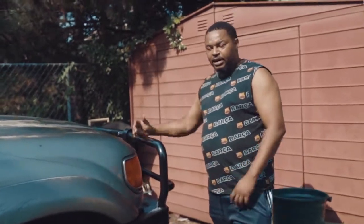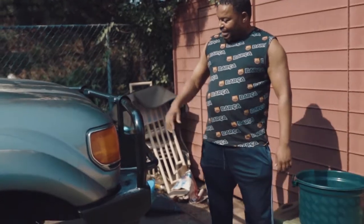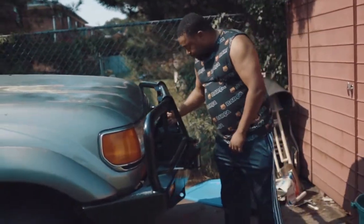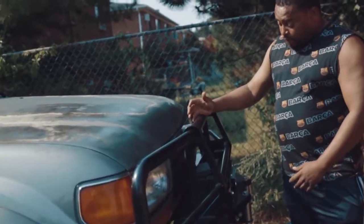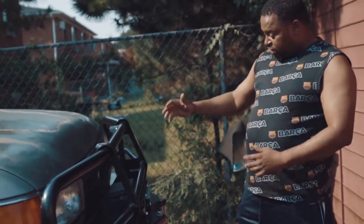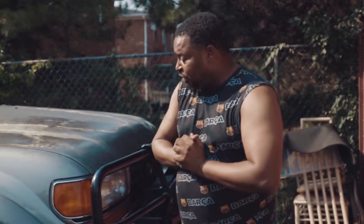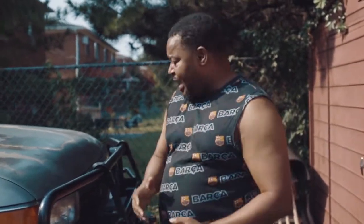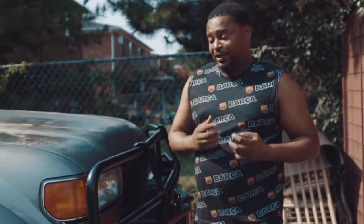We already have an ARB front bumper, like you can see, and this thing is a beast. And we have a 12,000 pound winch already on this, and this vehicle already has an all-man EMU suspension lift, and this is going to be epic. Alright, we're going to give you a walk around to show you all the goodies we already have in this vehicle and things that we're going to add to make it perfect.